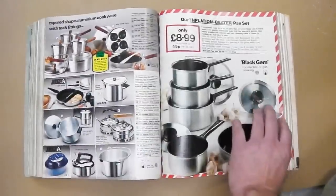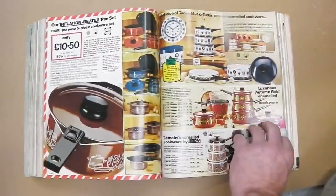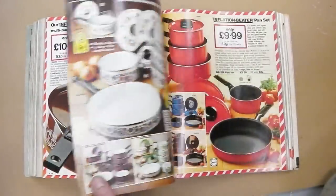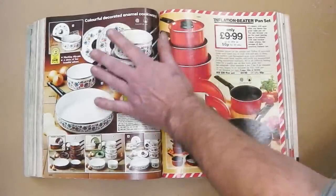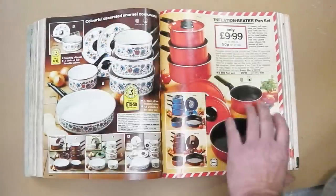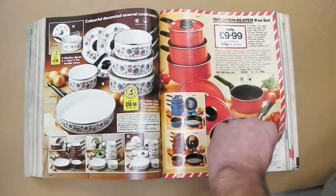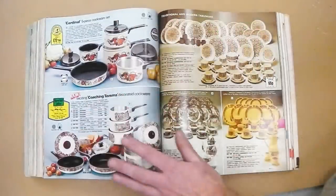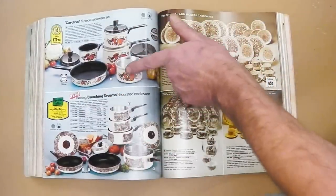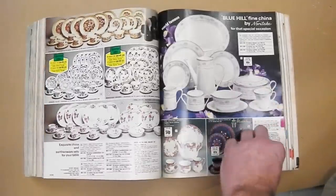We'll check that out. So we're into the cooking section of the catalogue, and we're nearly coming to an end now. Thanks for bearing with us. Red was the colour. Traditional, of course. We've not seen any Cornish ware yet, so there might not be any at this point. Cornish ware could have been finished. This kind of emblems and motifs were classic 70s stuff.